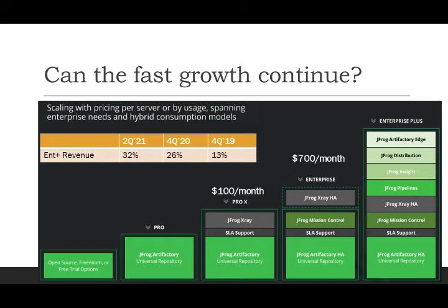So compared to JFrog Artifactory as well as JFrog X-Ray, the JFrog Pipelines covers the entire DevOps versus just managing the packages and the binaries. Although JFrog does not disclose the cost for Enterprise Plus, one would imagine that it'll cost a lot more than the other products.